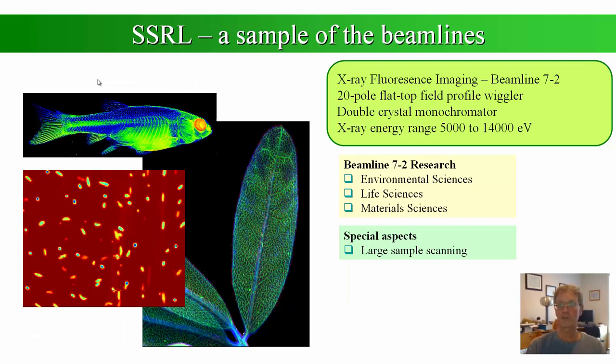Beamline 7.2, X-ray fluorescence imaging, a microbeam, and you can move the sample around to interrogate different parts of it. These images are actually taken from the same hardware that was moved from Beamline 10.2 over to 7.2. 7.2 research encompasses the environmental sciences, life science research, and material sciences. Its special aspects are large sample scanning. So for example, some of my colleagues, I've seen them scanning an entire section of human brain, a coronal section all the way across, and they've been able to scan an entire image in neurodegenerative type diseases to look for changes in the various metals in the brain.